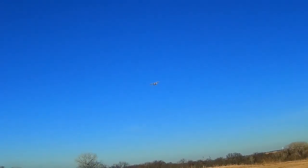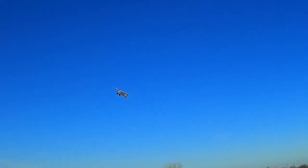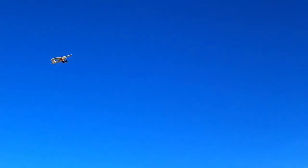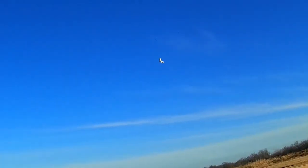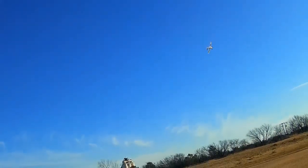There's an E-flite V25 out there I've been thinking about getting for a long time. Oh, and the UMX size? What? The UMX size V25? Yeah. This is a bargain right here. I mean, 130 bucks, and it has flaps, lights, big tundra tires, tons of power.